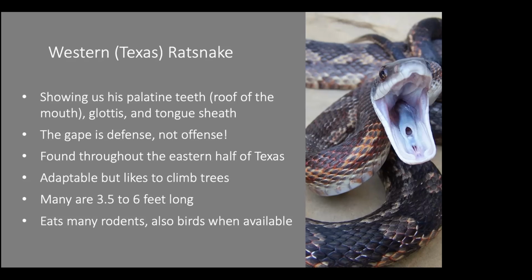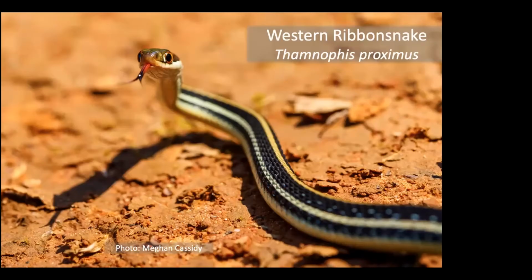Now the snake's gaping, but these are really not mean snakes. What they are is very defensive snakes. They get scared easily, and if you corner them or pick them up, they are quick to bite. Otherwise, don't worry about Texas rat snakes. They're harmless, and they will just get away if you let them. They really like to climb trees. They are found in prairies and savannas sometimes. They're pretty big. They get up to maybe 6 feet long. They eat a lot of rodents, and occasionally they'll eat birds if they're available. So that's the Texas rat snake.